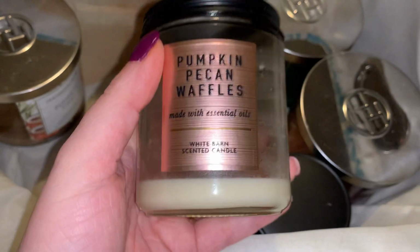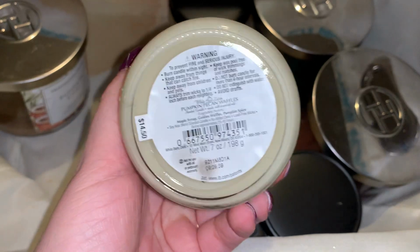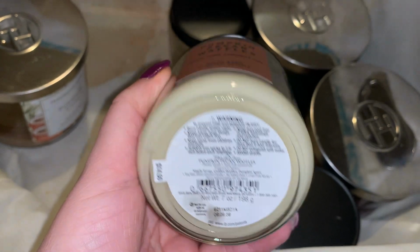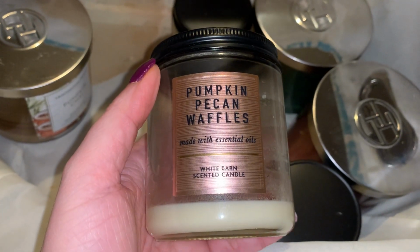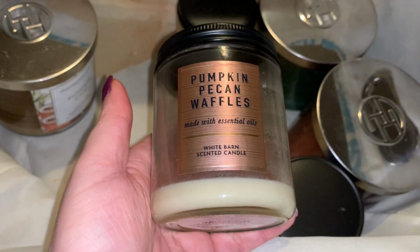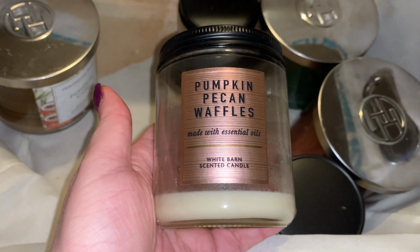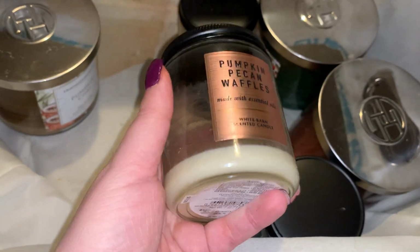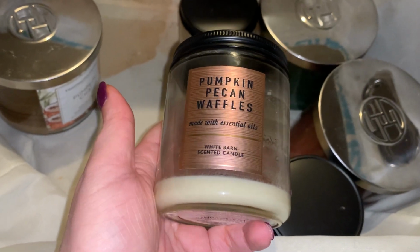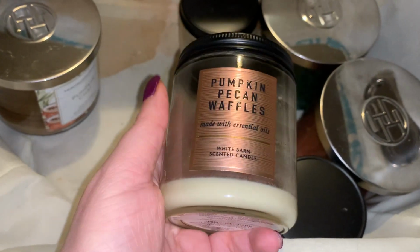So here is a Bath & Body Works candle. This is Pumpkin Pecan Waffles. So the scent description on this one is maple syrup, golden waffles, and pumpkin spice. Now, I did not get any maple notes in this. I just got fluffy waffles and pumpkin. Smelled really nice. I do wish that the maple would have been a little bit more predominant in it, but I like this. I love when these small jars come up for $4.95. If I didn't say it already, that's when I stock up on these because they do have good burn time for that price point.